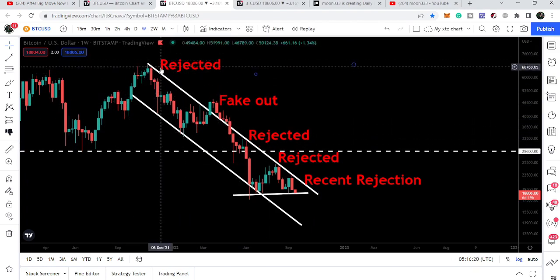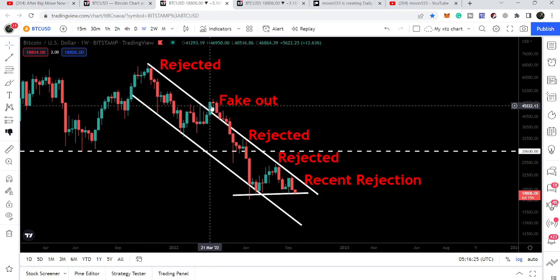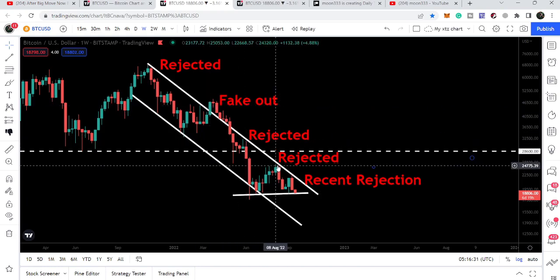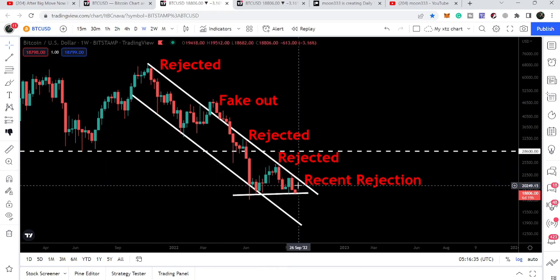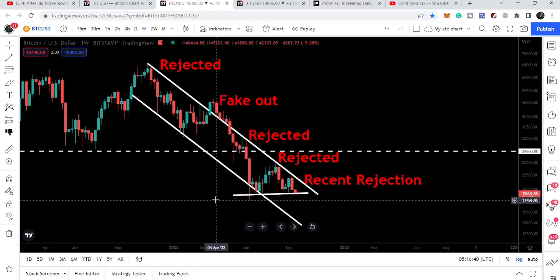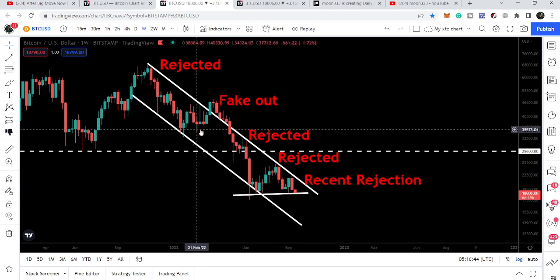We got rejected here in the month of November 2021. Then we had a fake out here in the month of March 2022. Then we got rejected once again in the month of June 2022. And this was another rejection in the month of August 2022 in the previous month. And this is the recent rejection that we got in the previous week. And here we have found another uptrend line support as well. And previously we found such support here.